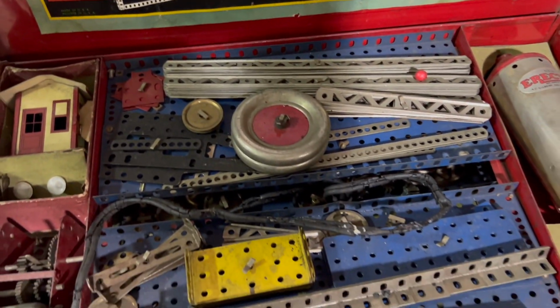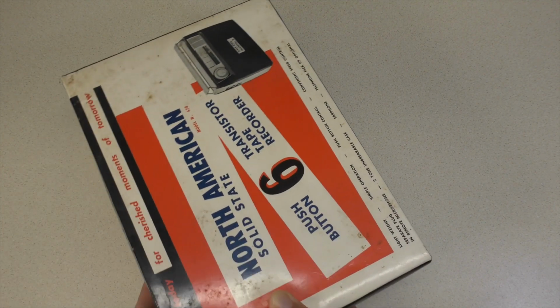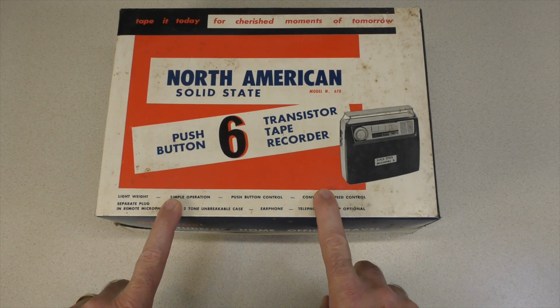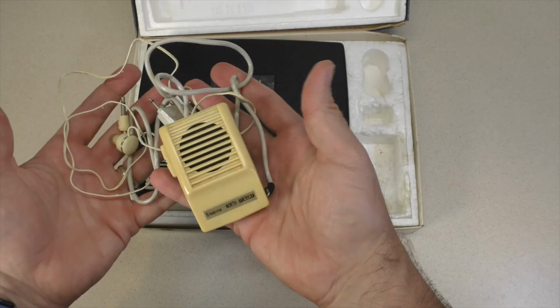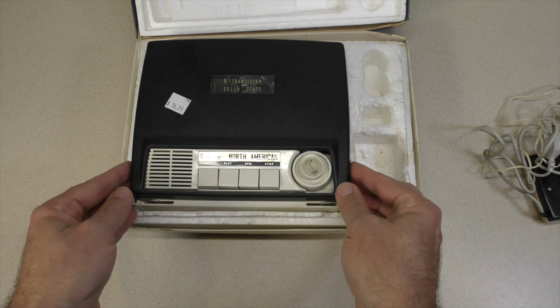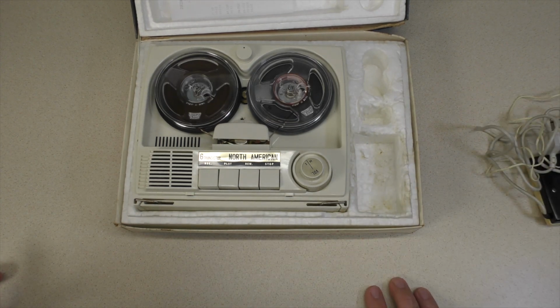All right, let's see what I acquired on this trip. So, what did I pick up from my antique shopping a few weeks ago? Well, the first item, and I'm sure you found this out, was the 6 transistor tape recorder. And this was in the original box. I did take out the microphone and the headphones due to the fact that they were here on the styrofoam. And it's in pretty decent shape. It does play, but it doesn't do any recording right now.